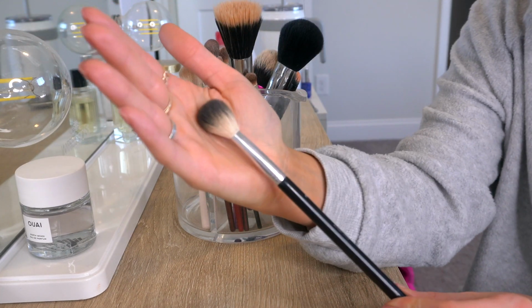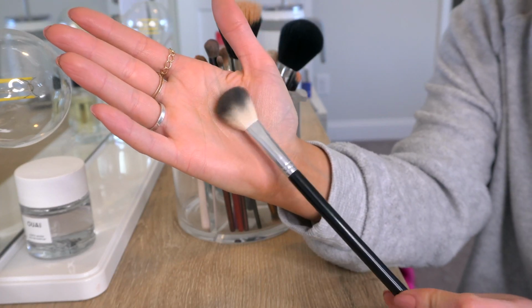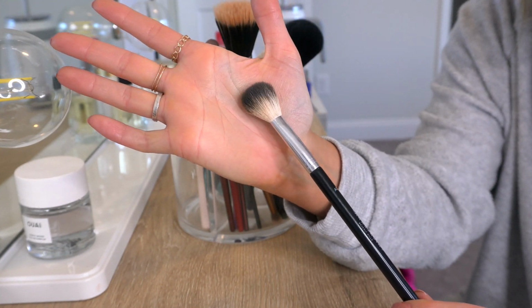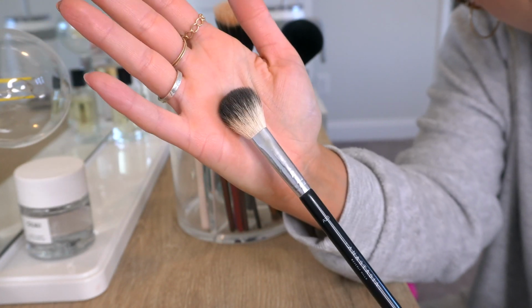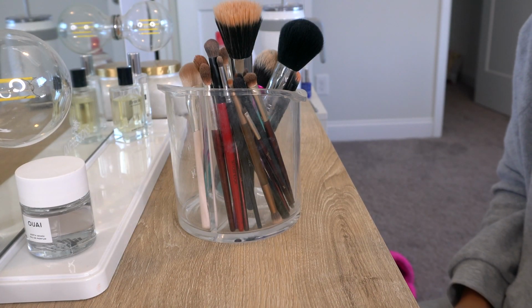Then we have this. This is the Anastasia A23 brush, and this is a highlighting brush, and that's what I use it for. It's a really good shape for that. It's just a really tiny, wispy little powder brush that I like. That one I will keep.